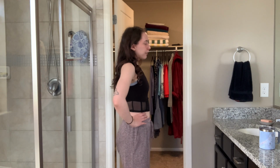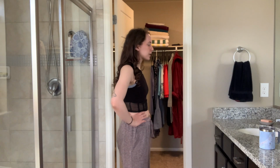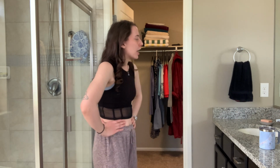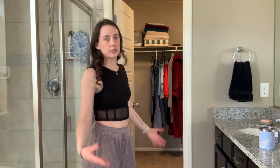I like the way it fits. I would use it for workout classes and workouts in general. No, you won't. Not going to the gym. I don't wear cropped tops when I go to the gym just because there's too much testosterone floating around in the gym and I don't really like it. But my workout classes are predominantly women, so I feel more comfortable dressing this way.